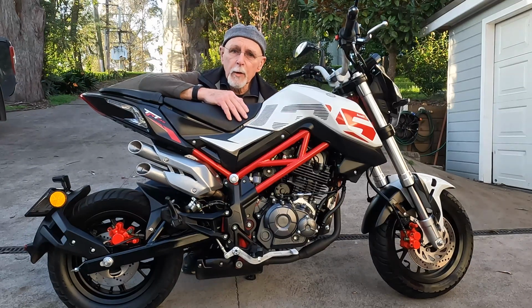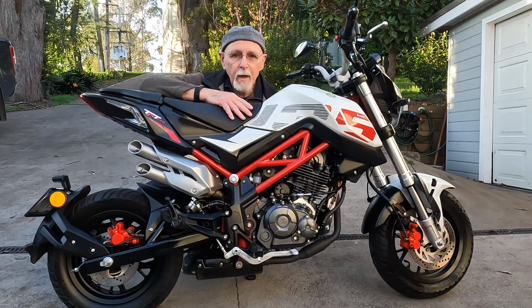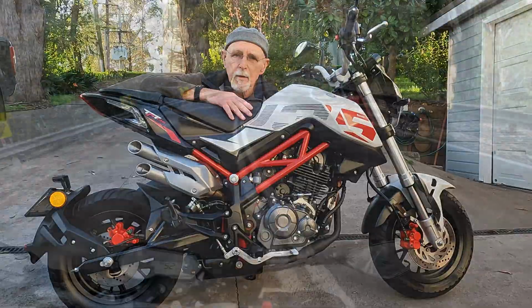This is a 2021 Benelli TNT135. A little bike with a very big heart, and very cool.